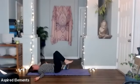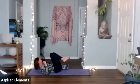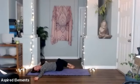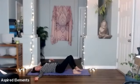Arms go out to the side, knees come up, rotate to one side, extending the left arm, look to the left. And then those legs go up and to go to the left, extending your right arm and look to the right. Good, and then from there, we're setting ourselves up for a nice Shavasana.